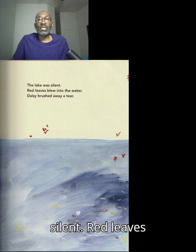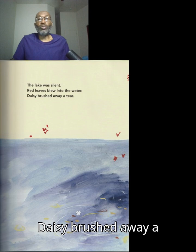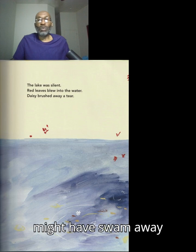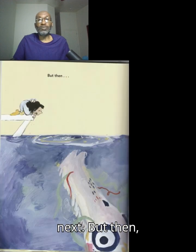The lake was silent. Red leaves blew into the water. Daisy brushed away a tear. Red leaves. Oh no. She thinks he might have swam away somewhere and maybe he got lost or in danger, right? Let's see what happens next.